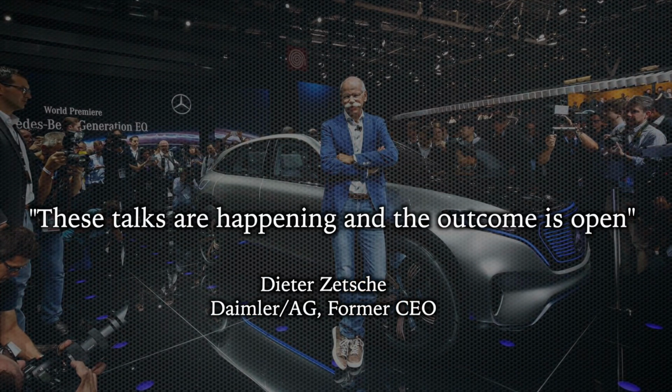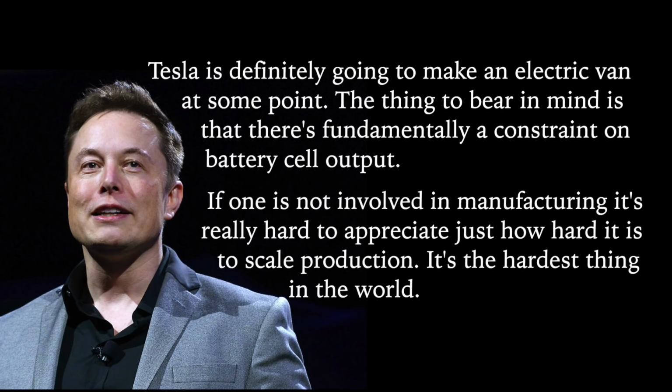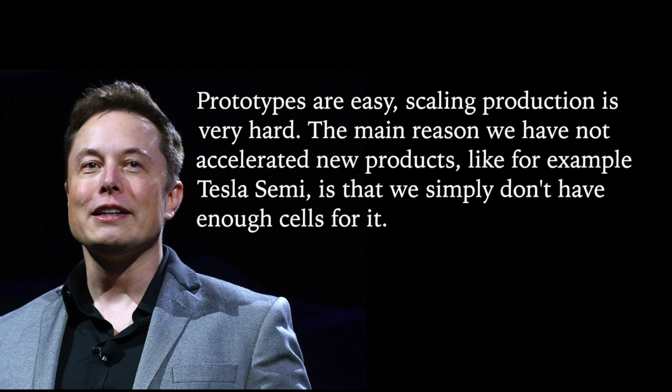Fast forward to just a few weeks ago during Tesla's 2020 Q4 earnings call, and Elon said this. Tesla is definitely going to make an electric van at some point. The thing to bear in mind is that there is fundamentally a constraint on battery cell output. If one is not involved in manufacturing, it's really hard to appreciate just how hard it is to scale production. It's the hardest thing in the world. Prototypes are easy. Scaling production is very hard.